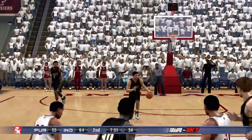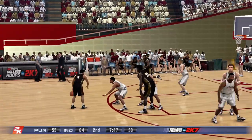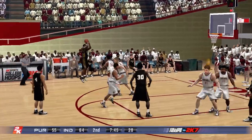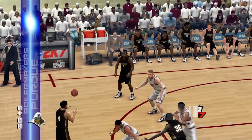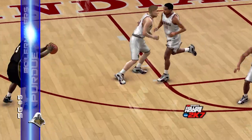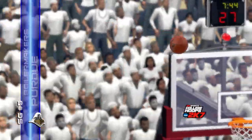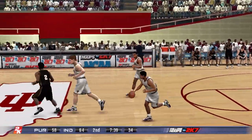Number 2 inbounds the ball. The Boilermakers will try to put a stop to this run. Swings it to the outside. Count the basket by number 5. Even against an average score, the defense has to be more aware. Absolutely, Vern. It's a 6-point game.